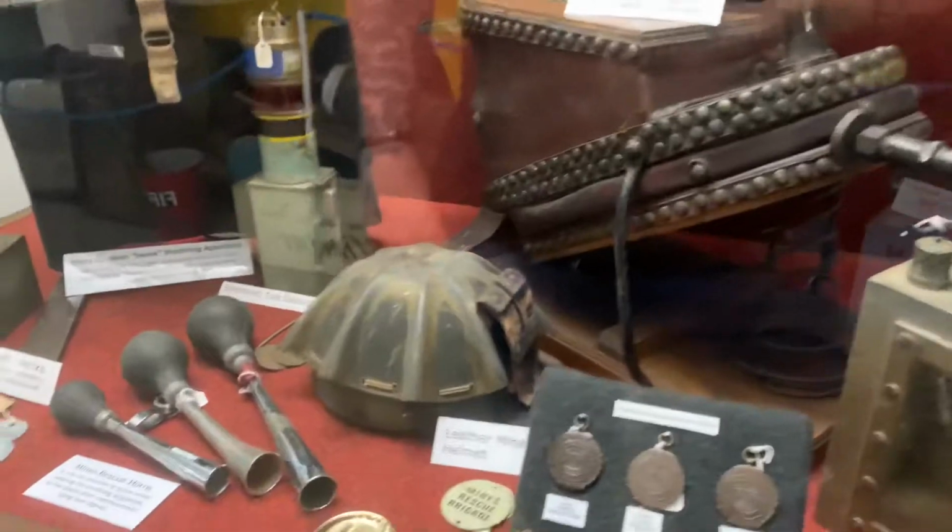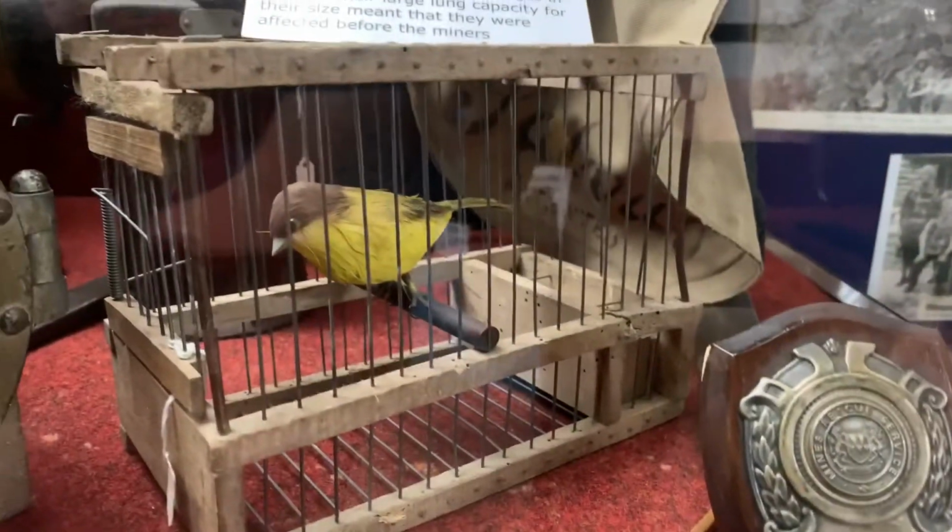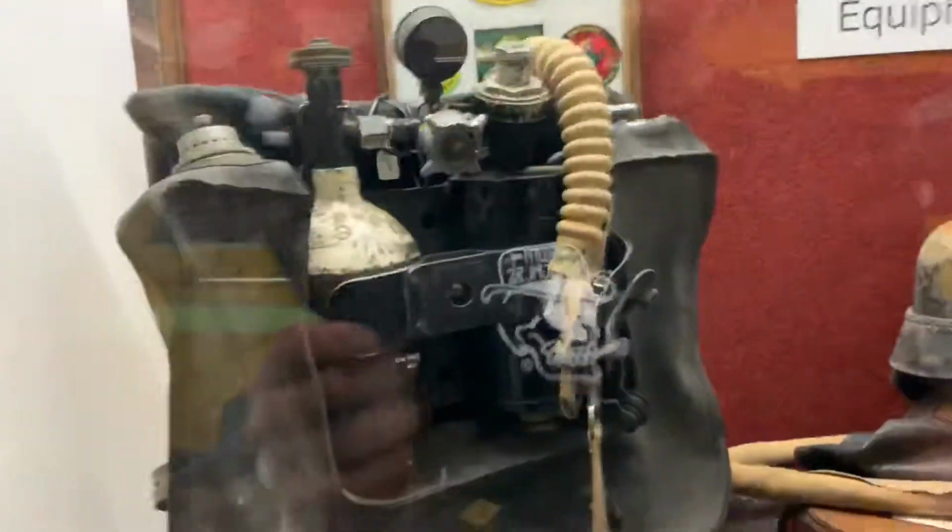Mine safety equipment. There's a little birdie inside his cage. If the bird drops dead, then you know there's a gas leak. And you gotta get out.